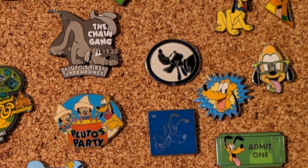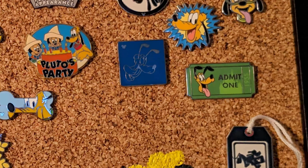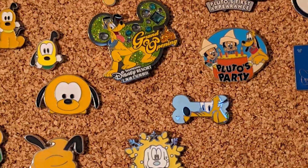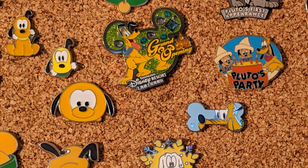The Pluto Silhouette one, and then a couple of just open edition booster pack Plutos over there. We have the Emit 1. Pluto, pretty much anything with Pluto I'm going to get. The luggage tag one that came from that set that I told you that I'd gotten, it's facing the wrong way. Pluto's Party, which is another one of Pluto's original films.